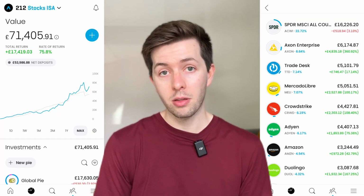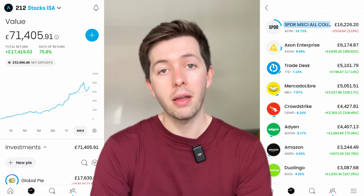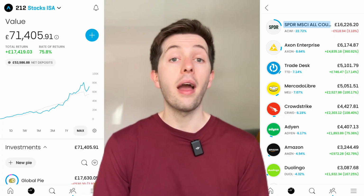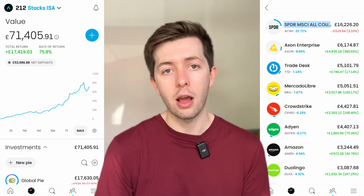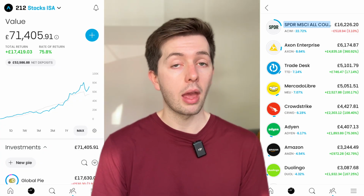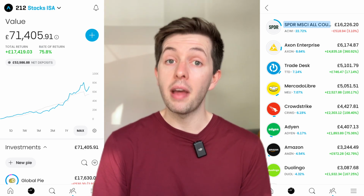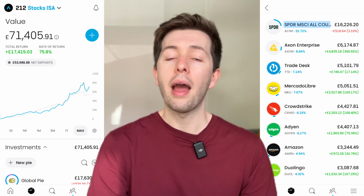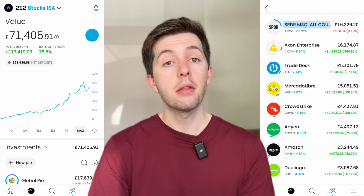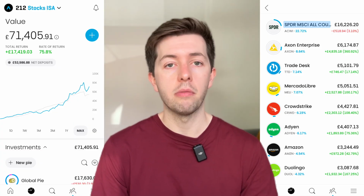We'll start with my largest investment, which is the SPDR MSCI All Country World ETF, ticker symbol ACWI. This is just another global ETF that invests in thousands of medium and large companies from all across the world. Now, you can see that I'm currently making a small loss on it. That's because I'd previously invested in the Invesco FTSE All World ETF and then made the switch, which effectively resets the profit to zero. This makes up about 22-23% of my portfolio and is one part of my global pie.